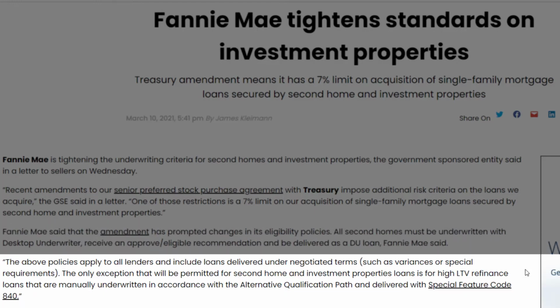The above policies apply to all lenders and include loans delivered under negotiated terms. The only exception that will be permitted for second homes and investment properties is for high LTV, that's loan to value, what you owe versus what the home is worth, refinance loans that are manually underwritten in accordance with the alternative qualification path and delivered with a special feature code 840. I don't really know exactly how many of those loans are delivered in that fashion. I would imagine it's a very, very small percentage. So in other words, they are looking at the bulk, probably 90%, 95% of the loans that are delivered, and they're saying, hey, look, they have to meet these guidelines.